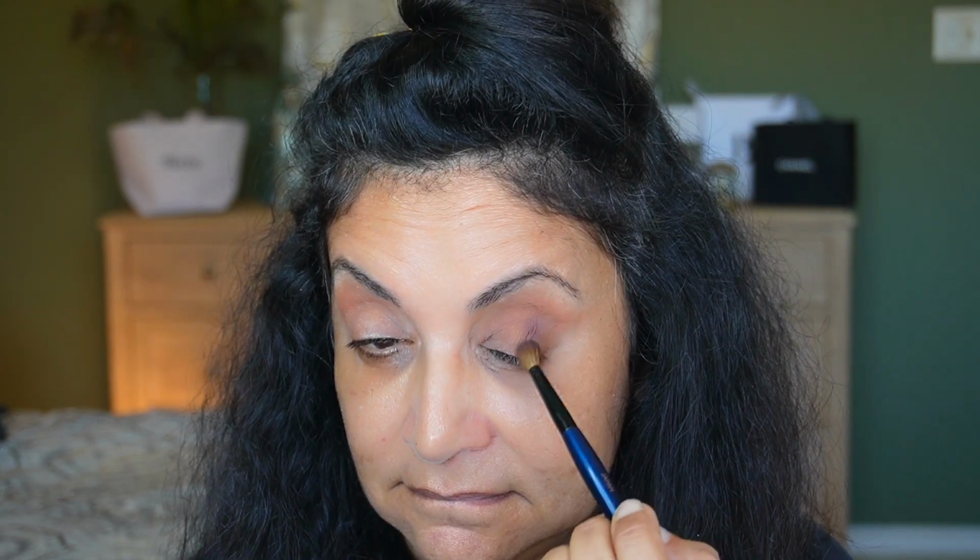And I used that deep purple shade just to place in the outer corner of my eye to give me that definition. And then I placed that satin shade on my lids, did my eyes as usual, and this is the finished look. And you know, I kind of like it both ways. One, just using the 2 shades by itself, and then pulling in another shade from another palette.